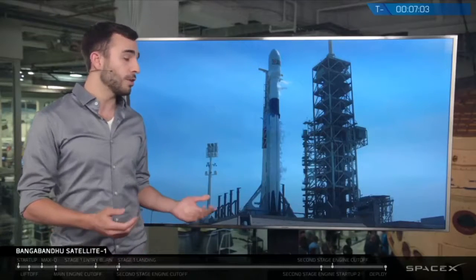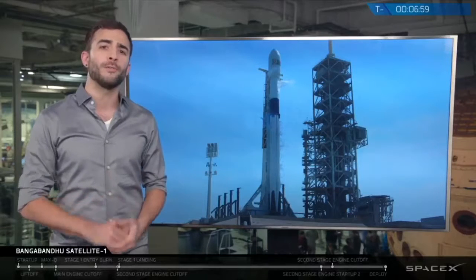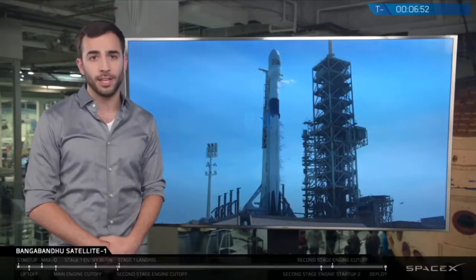The ultimate goal of all these improvements is to be capable of relaunching a flown booster within 24 hours with minimal refurbishment. That doesn't mean that we want to fly a rocket once per day, but it means that we could if we needed to.